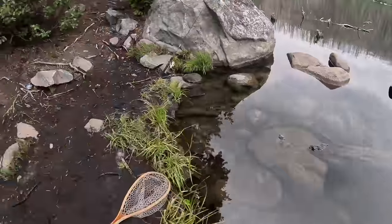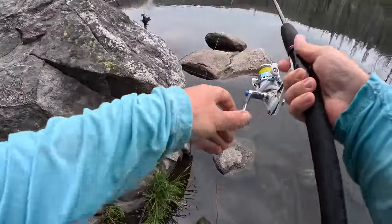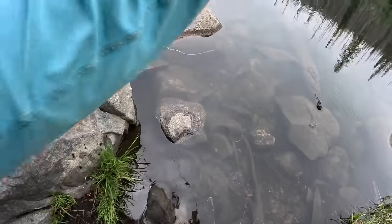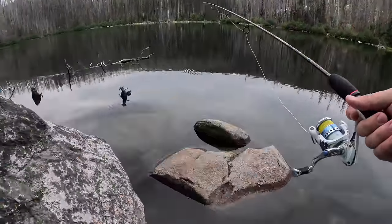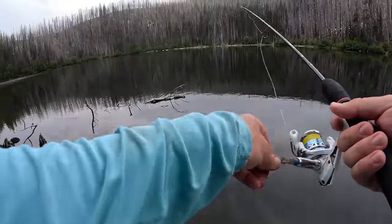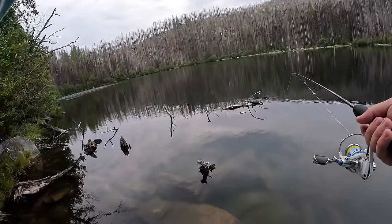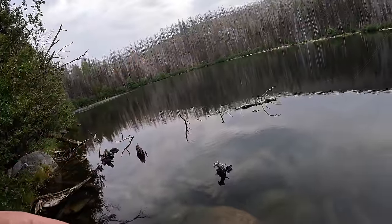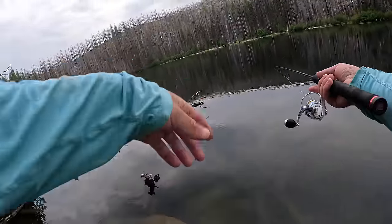Something's on the bobber. Oh, no, no, no. We're tangled up. We're totally tangled. Come on. Oh man, we are completely tangled, guys. Oh, I think it came off again. Oh, we missed him. Probably good we didn't hook up anyways, because we're totally tangled around this tree right here.